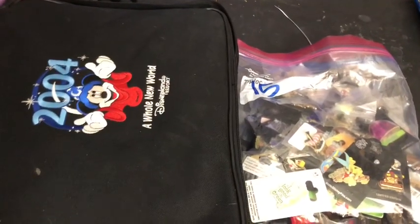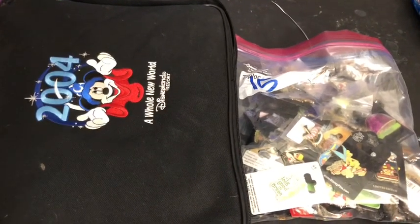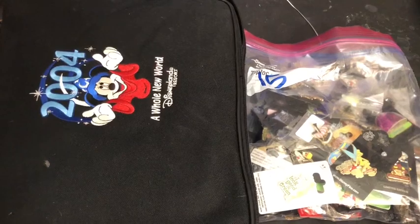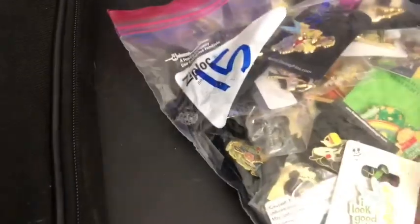Okay, so as a lot of you know, I buy a lot of collections, and this week I ended up purchasing a Tinkerbell exclusive collection full of over 200 pins. It might even be about 300, so I thought I would give you a little sneak peek. Here are some of the pins that were not in the book.